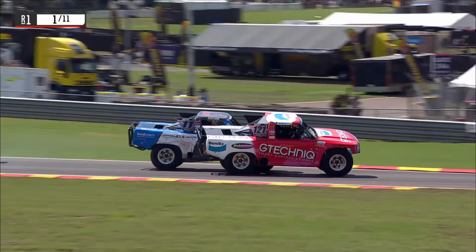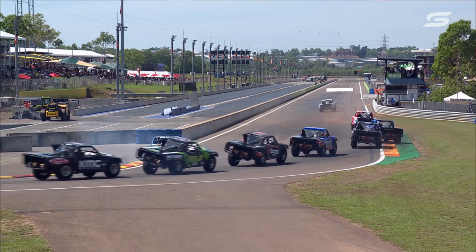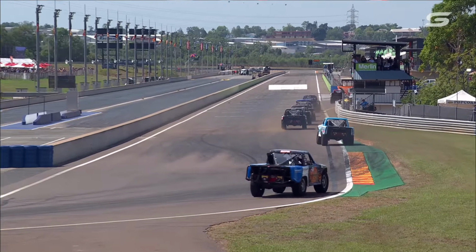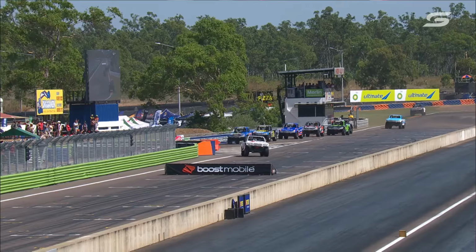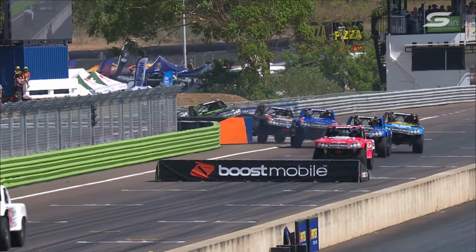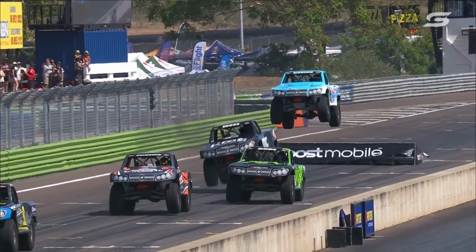Good start so far. Door left open here by Casey. Contact with Whyte, and he's going to spin in front of the group and will drop to the tail. Everyone does a great job avoiding Rob as he gets turned around, and that's the beauty, as you mentioned, about these safety car periods: even though he's at the back of the pack and he's lost a bit of ground, he will then close that up once they continue again.